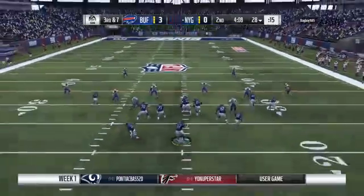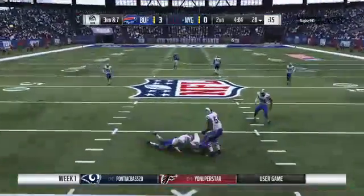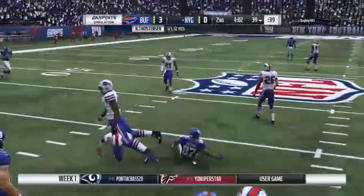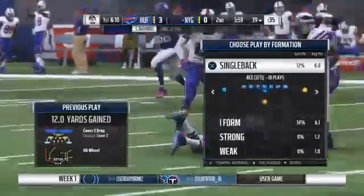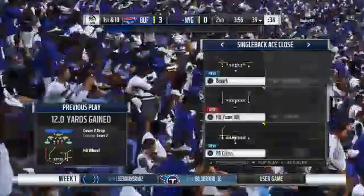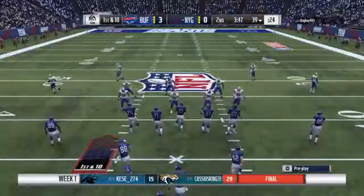3rd and 9. They'll set up a throw. It's caught, Shepard, and he gets this one just shy of the 40. They'll mark him down at the 39. 12 yards there as they keep this drive rolling. It's another 1st down. So from the 39 now, they'll come up on a 1st and 10.